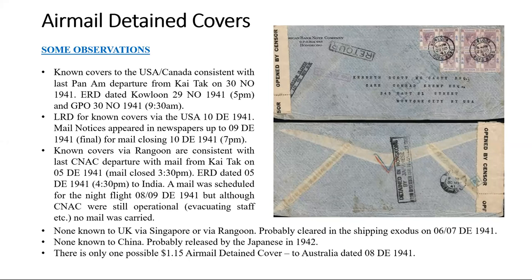The known covers via Rangoon are consistent with the last flight there. As I said earlier, no known covers to the UK by air, but this may well have been because they were cleared and sent by surface during the exodus on the 6th and 7th. No known airmail covers to China. These were probably released by the Japanese in 1942. Sam will deal with those, as I said.